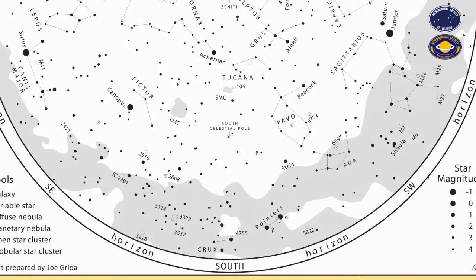And these two guys here, Alpha and Beta Centauri, are called the pointers because as the sky rotates around the south celestial pole here, all of these stars rotate around here like this. So the pointers appear to always chase the Southern Cross. So they're called the pointers.